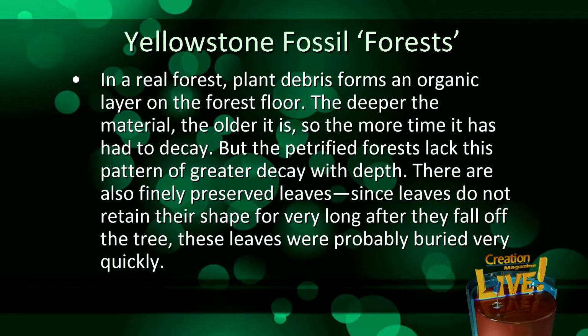And in real forests, plant debris forms an organic layer on the forest floor. And the deeper the material, the older it is, so the more time it has to decay. But the petrified forests, again, lack any pattern of greater decay with depth. And also, there are finely preserved leaves. Since leaves decay quickly and lose their shape shortly after they fall off the tree, these leaves probably were buried very quickly.